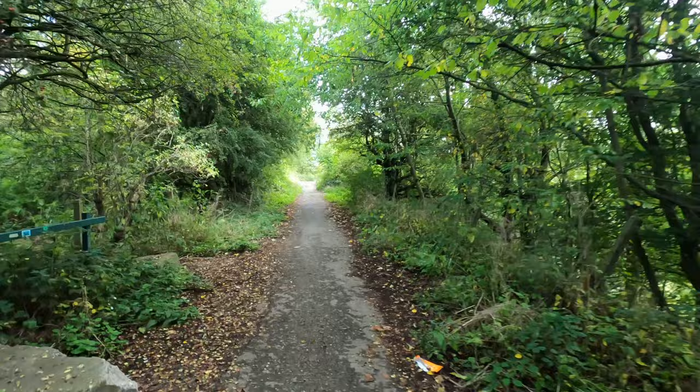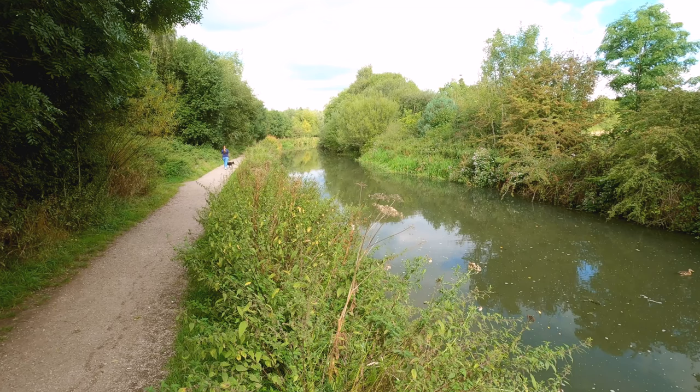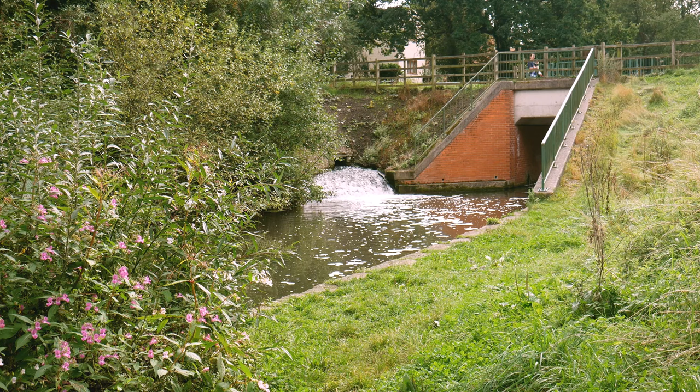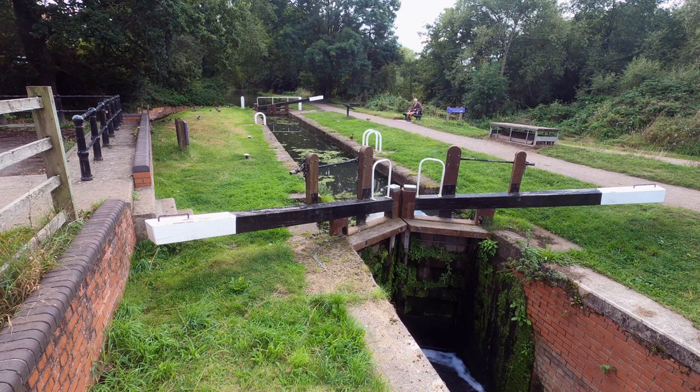There are two ways to get to Wheeldon Mill Lock, this one being via Old Whittington, but the small road down to the parking area is very rough and bumpy. But arriving there is a delight, with good paths running in either direction. Very popular with locals, the bridge links Brimington to Old Whittington. New lock gates shown here were fitted in 2013.